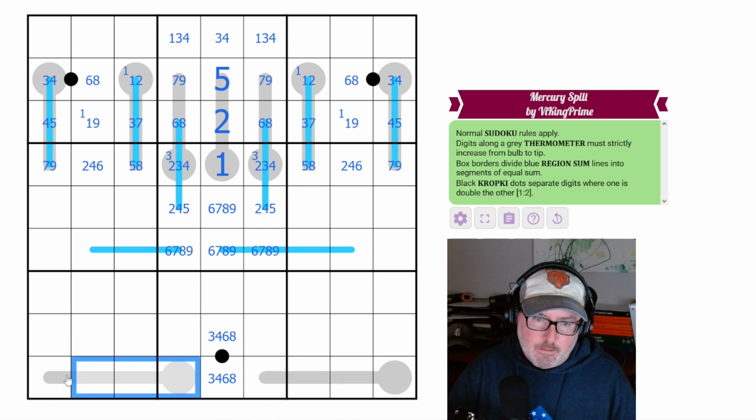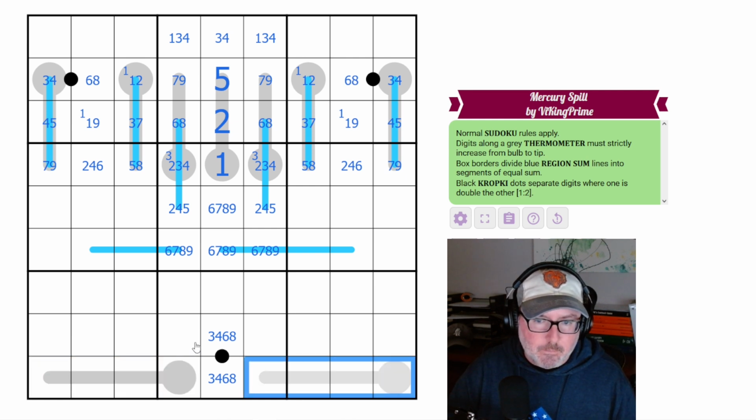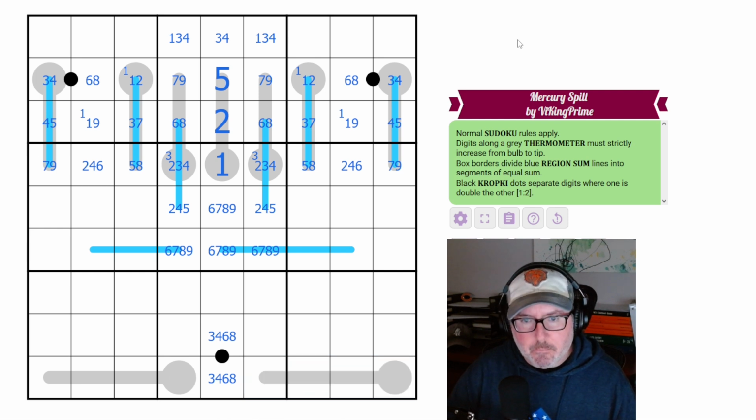I don't see necessarily how these guys are helping us just yet, but I could just be missing something. Very possible. So where are we? What do we need to focus on? Because there's nothing left that we can do with these at the moment until we figure out what all this stuff is.